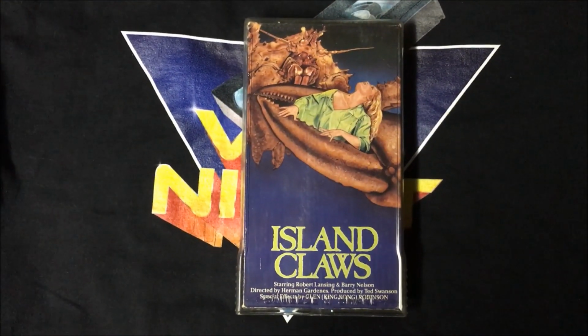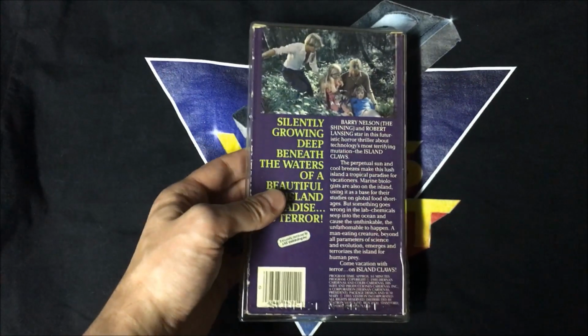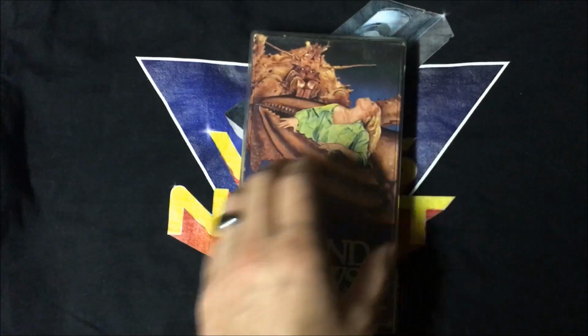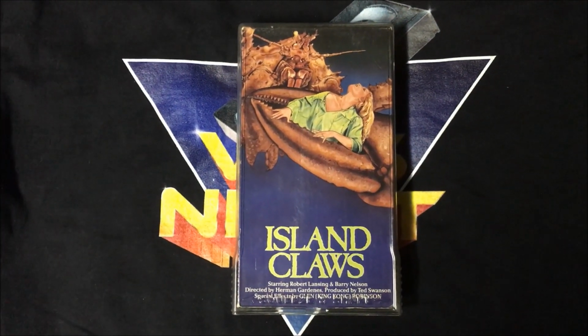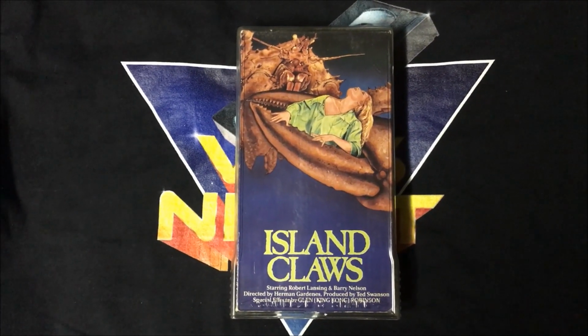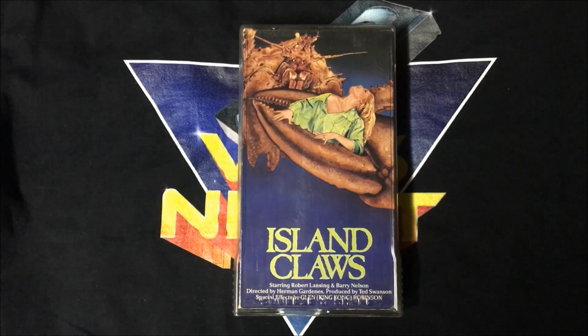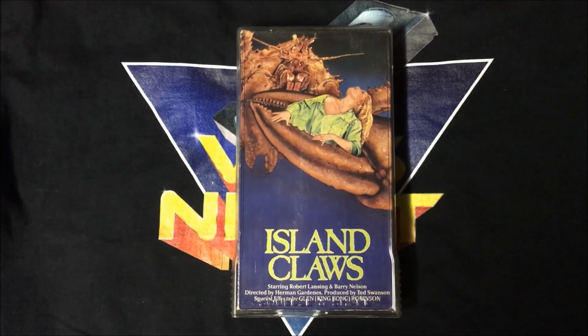Speaking of awesome covers, here's Island Claws. My buddy Jason reviewed this one a while back, and ever since then I've been wanting to pick this up. And then I realized the VHS is extremely hard to find. It's another one that is just so pricey. I lucked out and saw someone had listed it on Facebook for a decent price, and I picked it up.